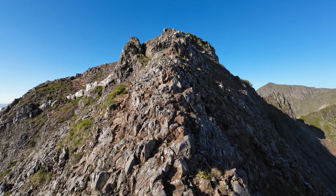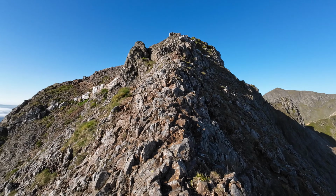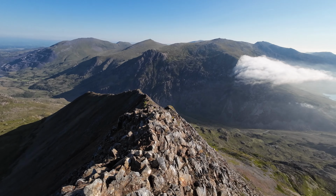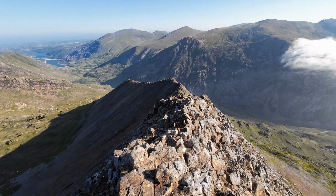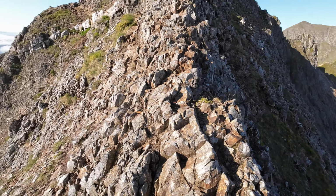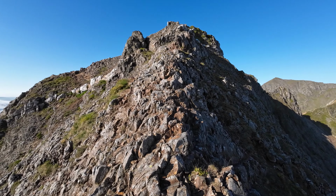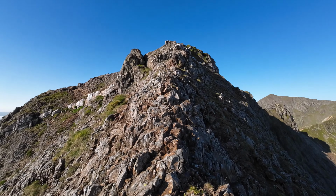Well, people, do not underestimate Crib Goch North Ridge, because it's really exposed. I'm kind of regretting deciding to take it. I mean, some bits are really dodgy. There's some quite loose rock in places as well, so you've got to be really sure of your footing. On this upper section I've had four points of contact, never mind three. Sometimes five, including my knees. Let's see if I can get up to the main ridge in one piece.